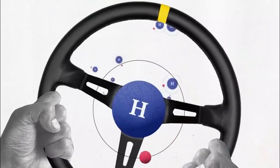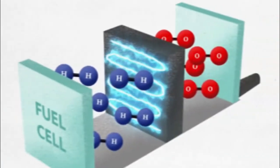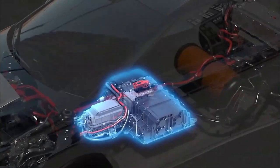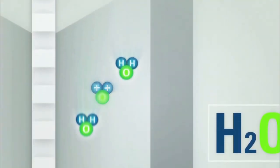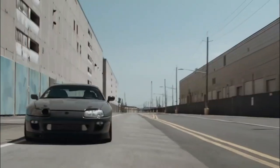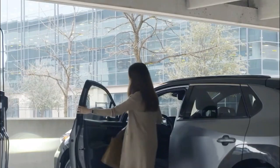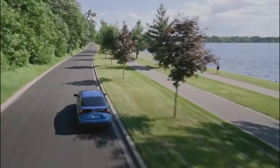Moreover, water, as a fuel source, is considerably more sustainable and cost-effective. While distilled water may be more expensive than regular tap water, it still remains significantly cheaper than gasoline or diesel. This affordability factor extends to the operational costs of water-powered vehicles.